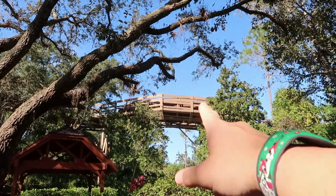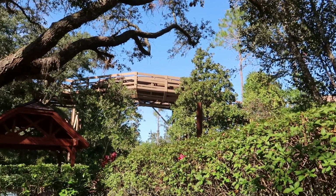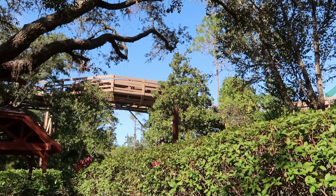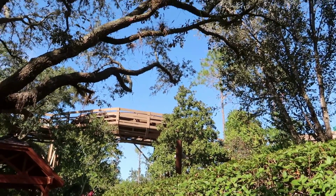But this right here, it looks like a bridge right there. That's Steamboat Springs. That's, as I said earlier, at one point one of the longest family raft rides in the world. That's a GoPro for sure. I want to get that one.